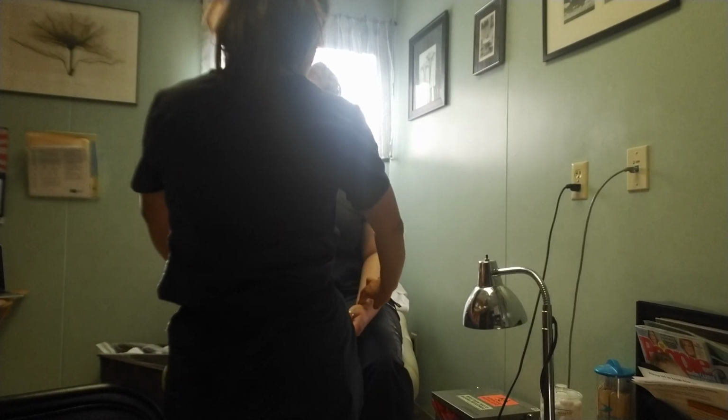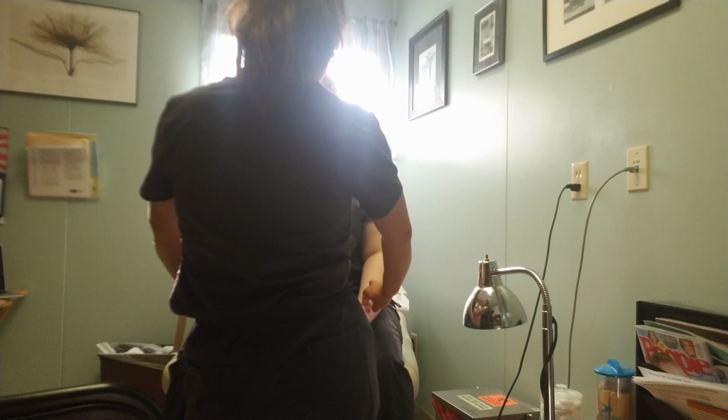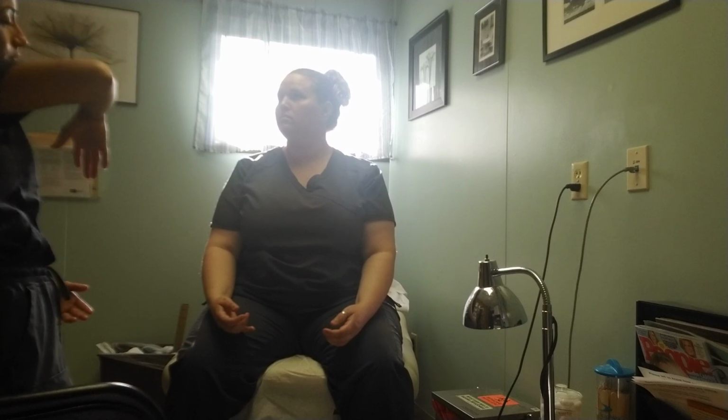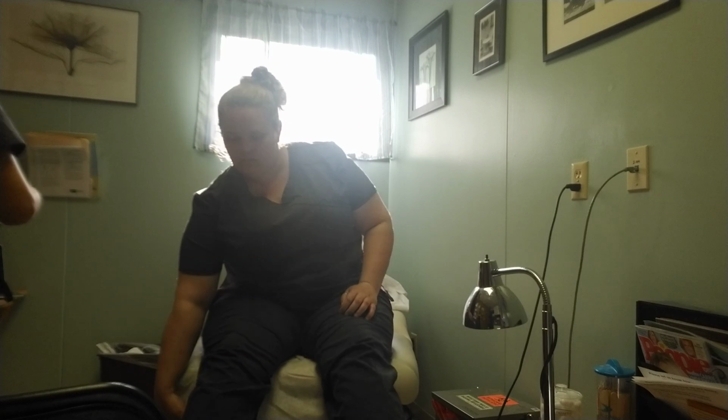And then I'm going to palpate her radial pulses here. Perfect. Both radial pulses are A+2. So she's golden. I'm going to have you lay down for me. I'm going to have you lay down on your left side first, though.